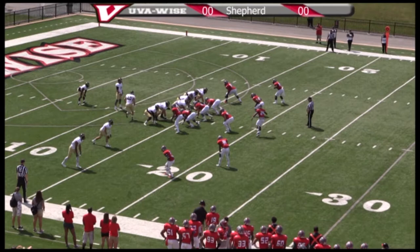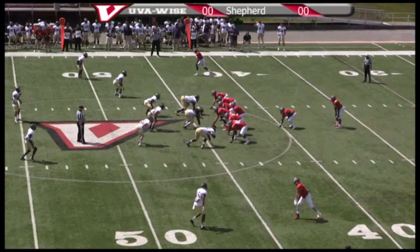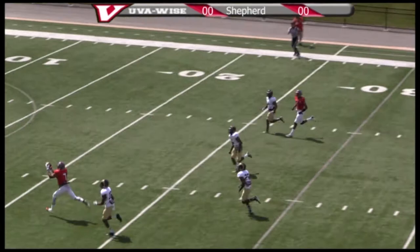And the quarterback keeps it, and he's brought down for a loss. High formation for the Cavaliers. Play action, he's got time, downfield pass, got a man wide open, and he got him. It's Terrence Younger, and he's going to score a touchdown.